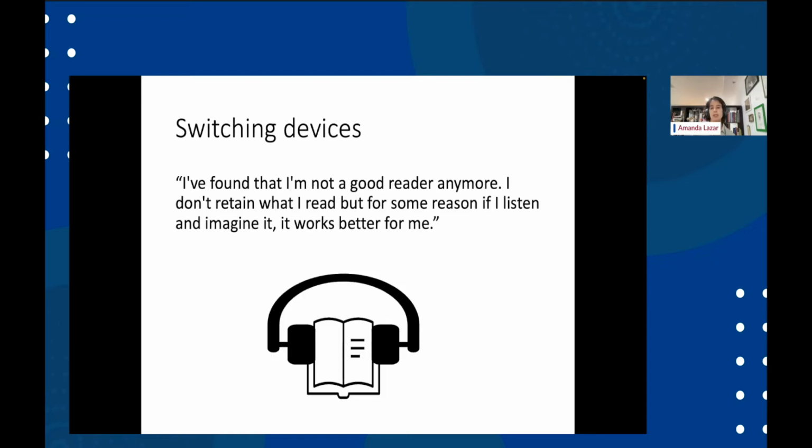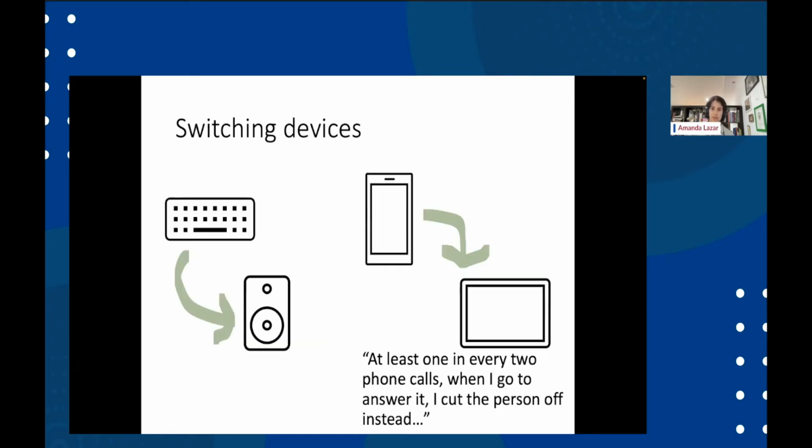Another strategy we saw was switching devices entirely. And this was for when they weren't able to adjust the settings to get what they needed, so they needed to choose a different device to get the kind of input or output that was more accessible. As one example, people switched from typing these journal diary entries, which helped with remembering the events over time, to recording using a voice assistant. Another person mentioned that their smartphone buttons were just too small and too hard to press, a combination of dexterity and vision. So they switched from a smartphone to a tablet.